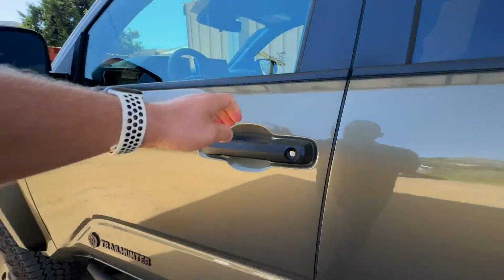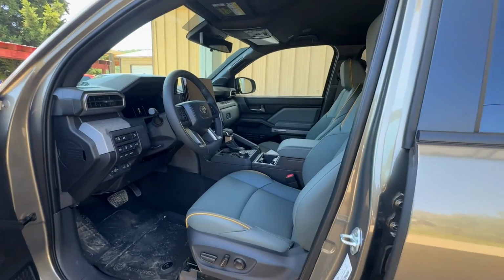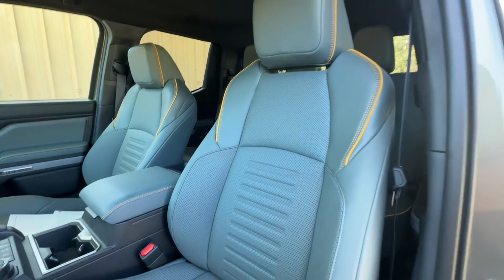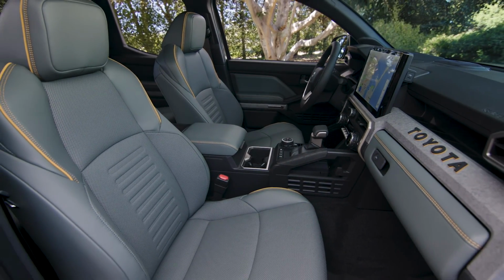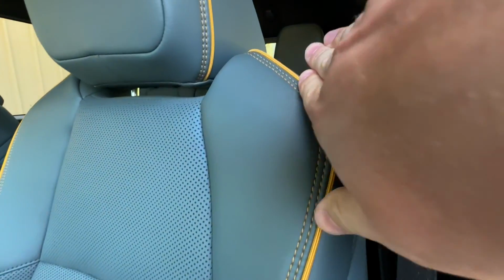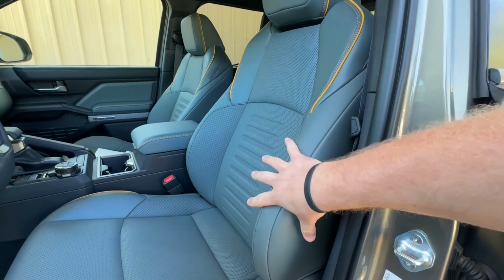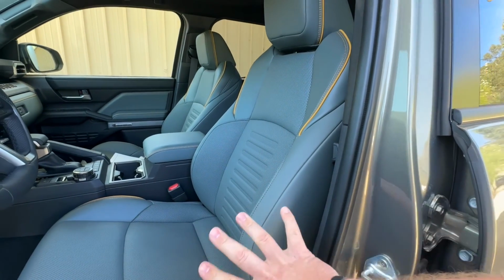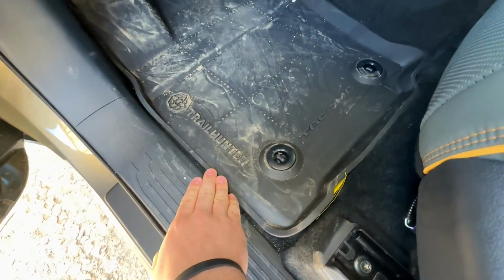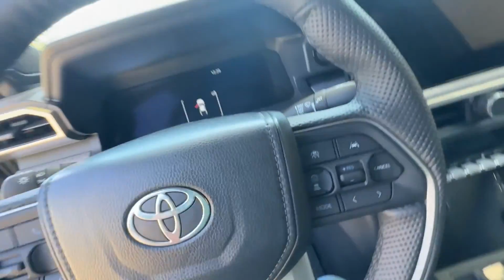And if we look inside the Trail Hunter model, we're gonna notice that it is very different thematically than the TRD Pro. You don't get the ISOFlex seats. Instead, you have, I would call it, a stone color with this cool yellow here at the top. This is a very comfortable seat. It is heated and ventilated as well. This is still kind of a top trim level for Tacoma. We've got our Trail Hunter rubber floor mats. Again, I really like that Trail Hunter logo. I think it looks really cool.